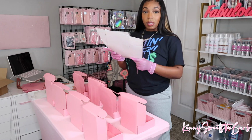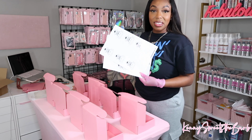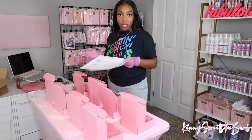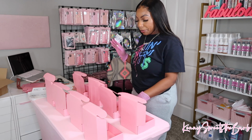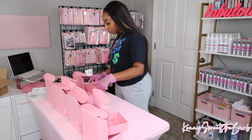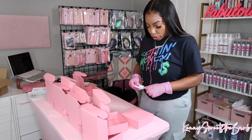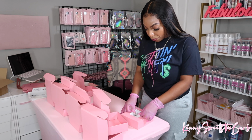So, dolls, these are the stickers that I have, and I figure I'll just go ahead and use these. I have clear stickers, but I think the white will show up on these better. I'm going to move this out of the way so y'all can see, and I'm going to put this sticker right in the middle.